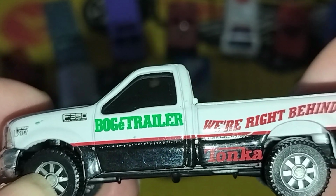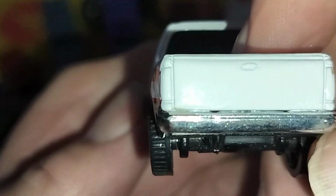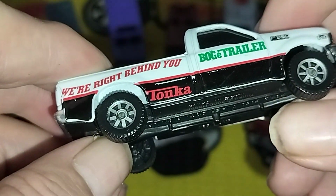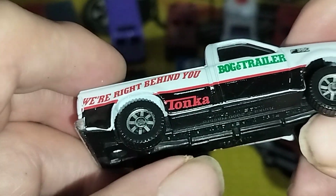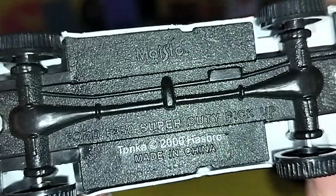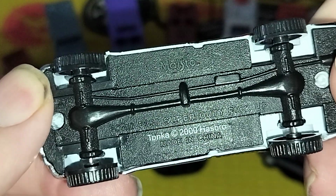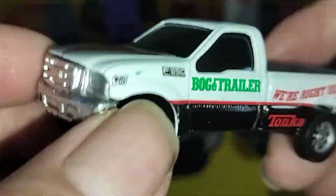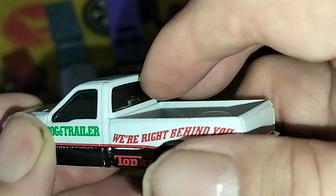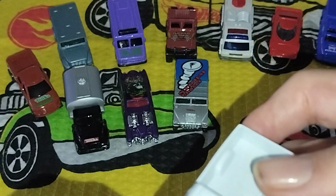Here's a Ford pickup with a trailer, or right behind it, another Tonka. Nice chrome bumpers, chrome front end. I like those rims too. The rims were a lot better in them days too. Now they got this really weird look to them. This is from 2000. What's that say? F-250 Super Duty pickup truck. That's a good looking truck. Looks like the back window's cracked. No, but I guess it's not. Anyway, pretty nice.